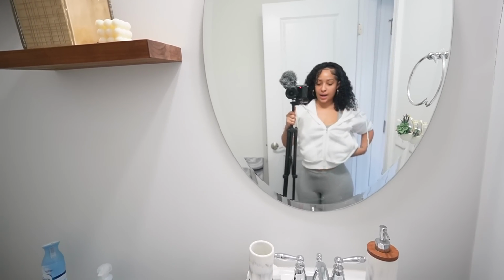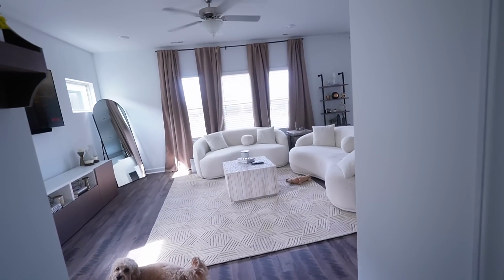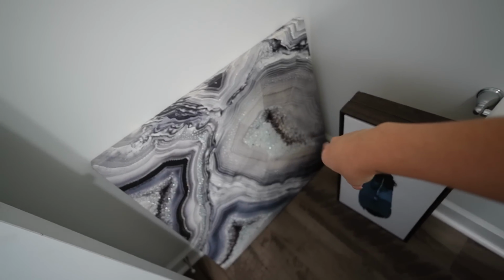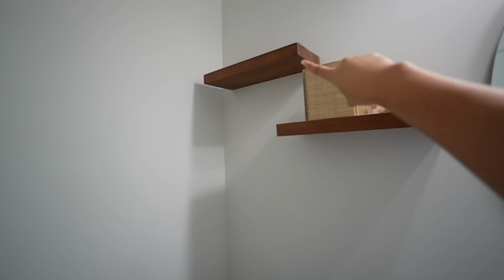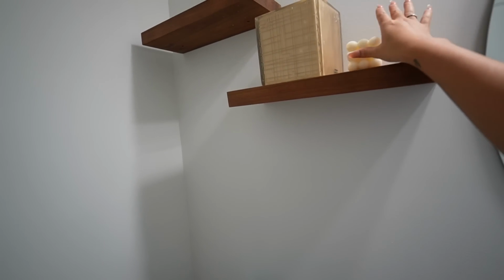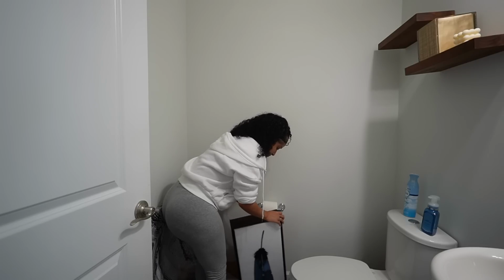Okay y'all, so I am in the powder room. This is the room right next to the living room. There's two pictures right here, and I'm gonna put 1 and 2, and then this marble textured piece I'm gonna put right here. I had my dad put these up. I gotta find some cute little decorations to go on top. Just have like a tissue holder and a candle. Yeah, we gotta find some cute little stuff to put in there.